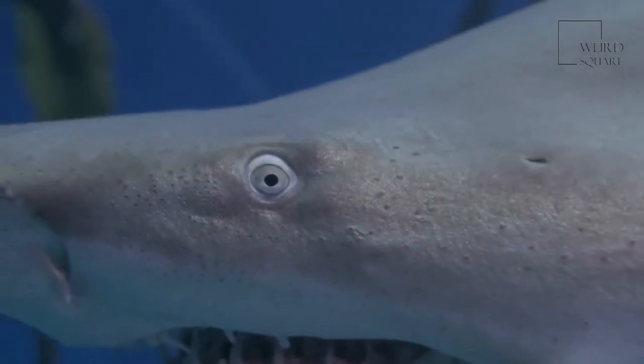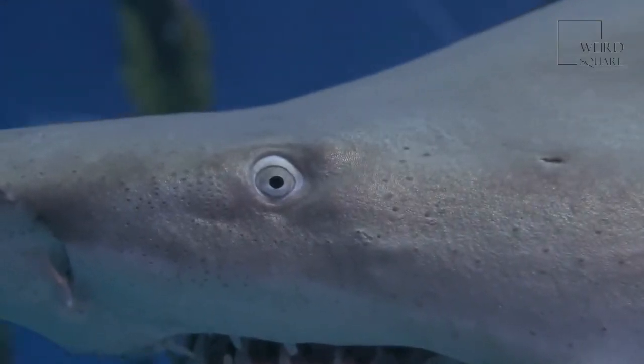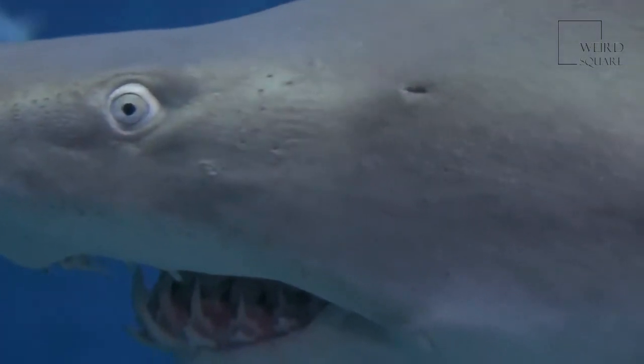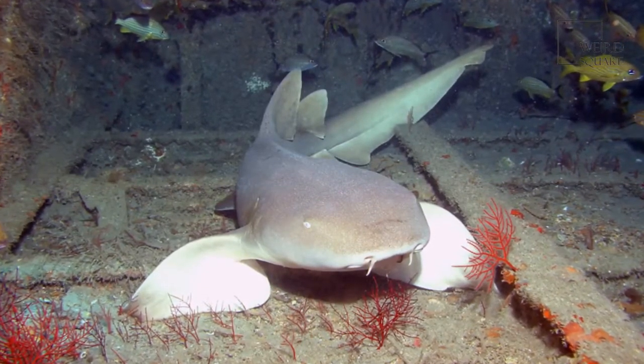The nurse shark has a wide body and a short snout with a small, rectangular mouth. They have two sensory organs called barbels that grow down from their upper lip. These barbels help them find small fish and crabs hiding in the sand. This species of sharks looks a bit different than many of their more dangerous cousins.